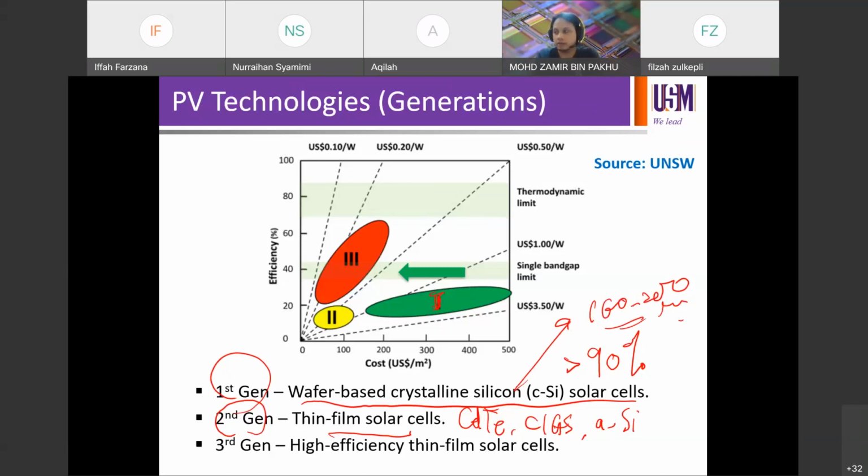Back then, 10 years ago or more than that, the technology cost for the first generation was so high. It's like $2-3 per watt. That's the technology cost of the first gen. If you look at the efficiency and cost curve, the first gen was between $1 to $3 per watt back then. So that was so expensive.